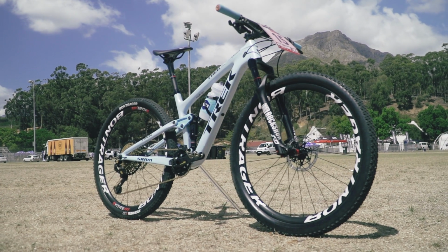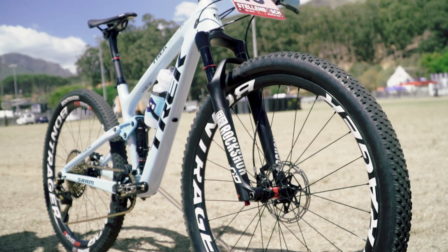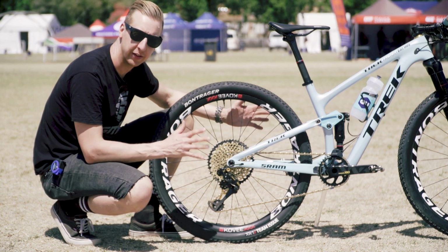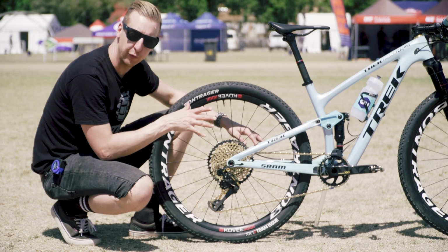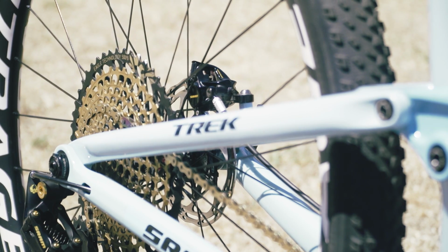And suspension duties up front are done by the RockShox SID fork. Emily's not running any volume spacers in there. It's just a nice plush setting at 100mm of travel. As with all the other Trek team riders, they've all swapped over to RockShox and SRAM setup. So they're running a SRAM Eagle transmission with 12 speed.